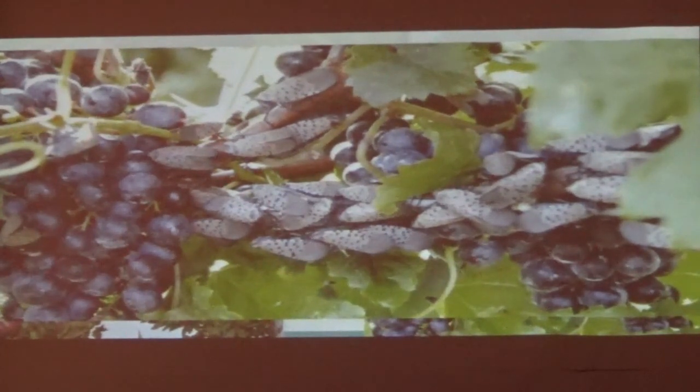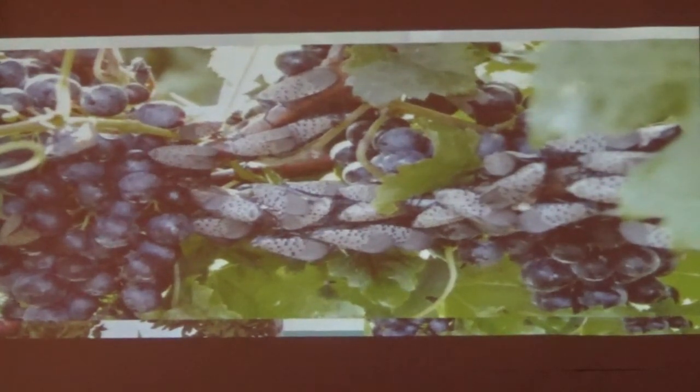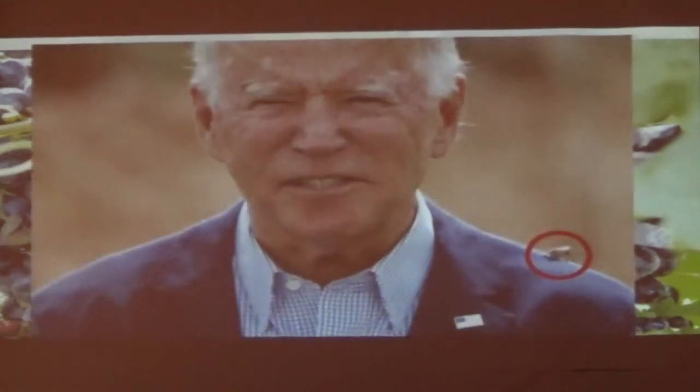And so, in Pennsylvania, where spotted lanternfly has been found, and where this photo was taken, it is not uncommon to see vineyards where spotted lanternflies are just swarming entire vines. It's a huge problem down there. And it's a national security threat as well. So regardless of your politics, this is a picture of Joe Biden when he was running for president last year. He was giving a speech in Philadelphia, and a spotted lanternfly landed on his shoulder. So spotted lanternfly is all over Pennsylvania right now, and it's not uncommon to see those guys flying around.